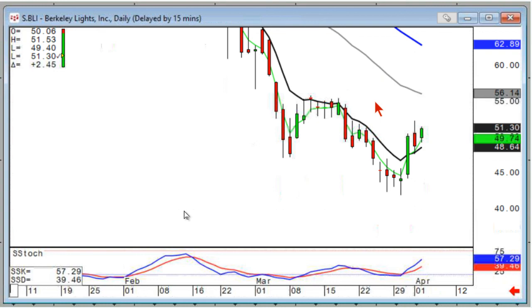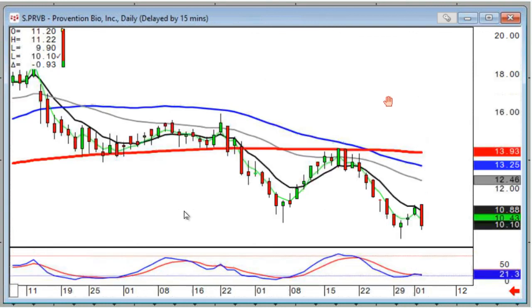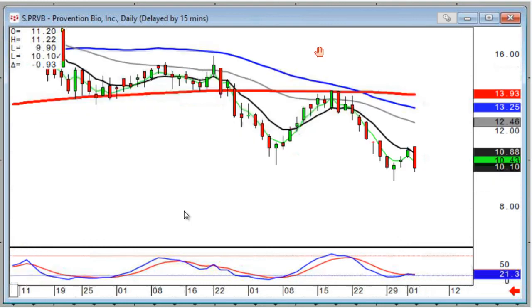Okay, now, you also want to have some protection by having short positions on. So PRVB, I'd get ready for a wave 3 to the downside. Notice where it failed, right here at the T-line with the bearish engulfing. Notice where it failed up here, right here at the 200. So you probably have a wave 1, wave 2, wave 3.